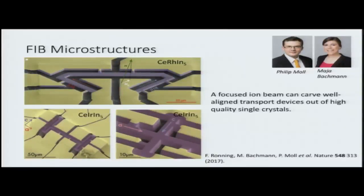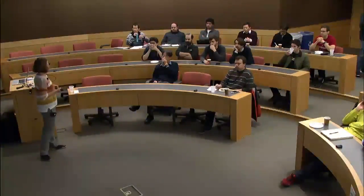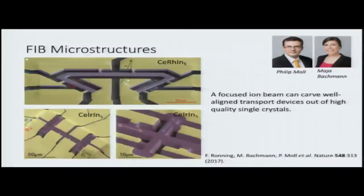Right. All right. So I'll jump right in and actually first tell you about focused ion beam defined microstructures. This is really the expertise of our collaborators, Philip Moll, who is currently at the Max Planck Institute in Dresden, but also moving now to EPFL in Lausanne, Switzerland, and his senior graduate student, Maya Bachmann. What they have really perfected is fabricating devices out of a bulk single crystal using focused ion beam, and so they can make these highly aligned microstructures with submicron features, and they can virtually produce any geometry that you could think up. And this is, of course, very exciting for any material that may not exist yet as a thin film, or where thin films still have inferior properties compared to the bulk single crystals.